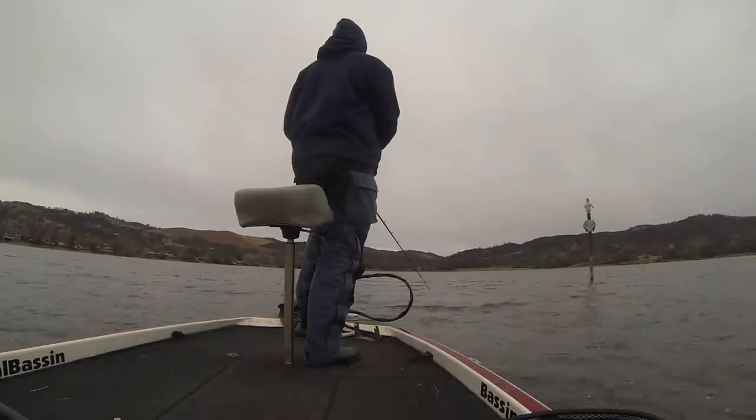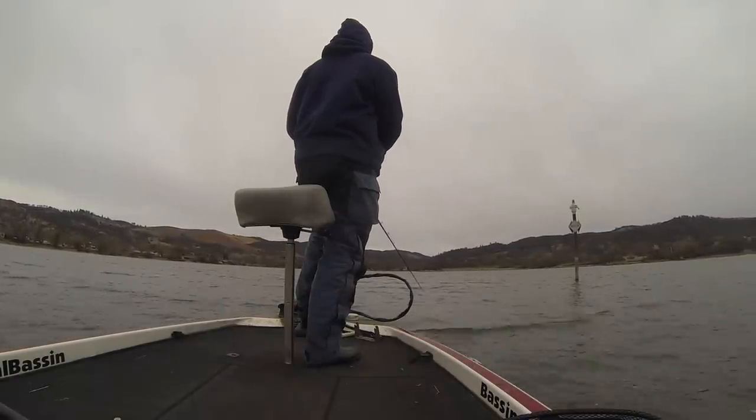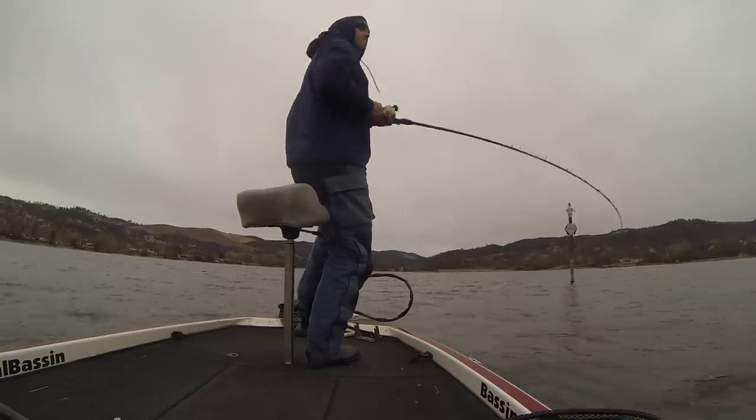You can catch them. So today I want to focus on the areas and then the specific techniques. We're going to talk about how to adapt as the water temperature changes, as it gets colder, what you need to do to stay with these fish. But I'm telling you, some of the biggest bass of the entire year are caught now, late fall into winter, November, December. As anglers are giving up and going home, it's prime time to catch these monster fish.